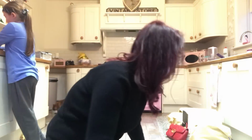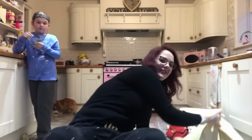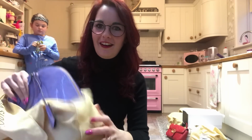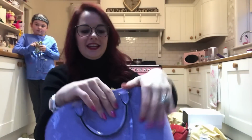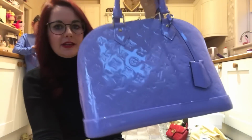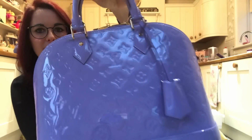Now, I am lucky enough to own it in, get this, this gorgeous colour. Look at the colour of this. That is ruby. Yeah, it's very pretty, isn't it? It's like a lovely purpley lilac-y colour. It's the same size as the other one, but I just love this so much. The colour is just amazing.